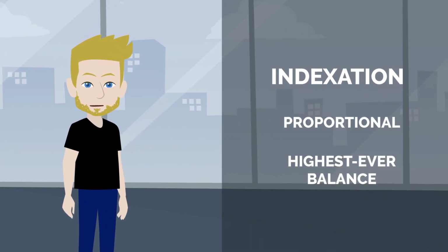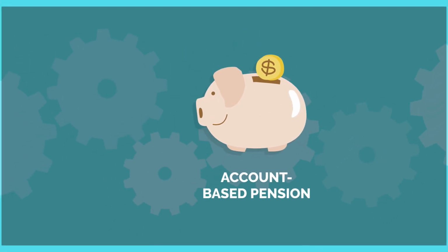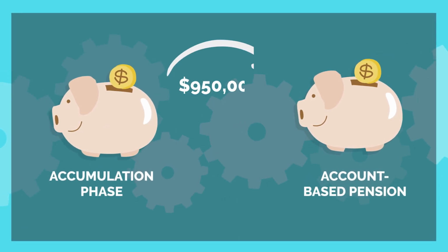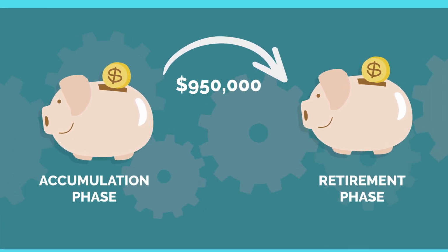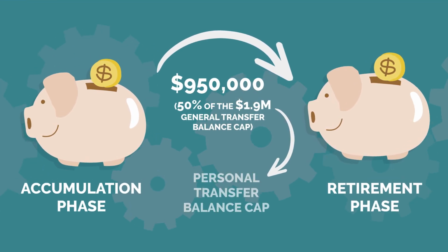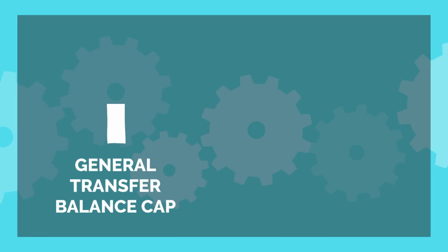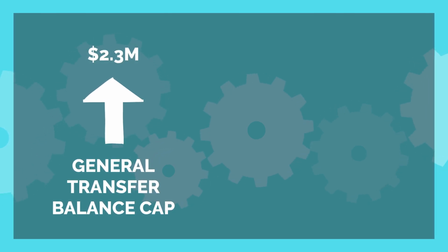Let me give you an example. Suppose you commenced an account-based pension in the current financial year, transitioning $950,000 from accumulation phase to retirement phase. This means you've utilised 50% of the 1.9 million general transfer balance cap, and 1.9 million becomes your personal transfer balance cap.